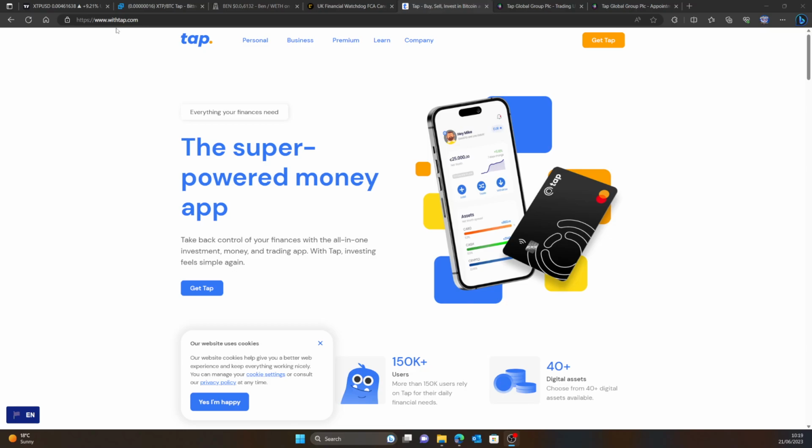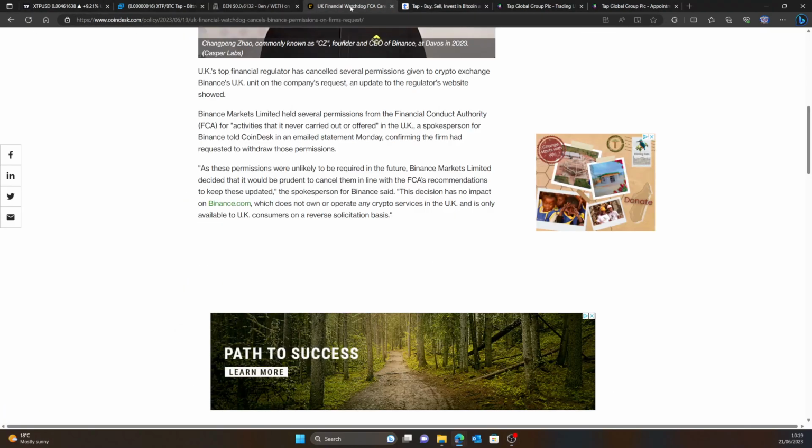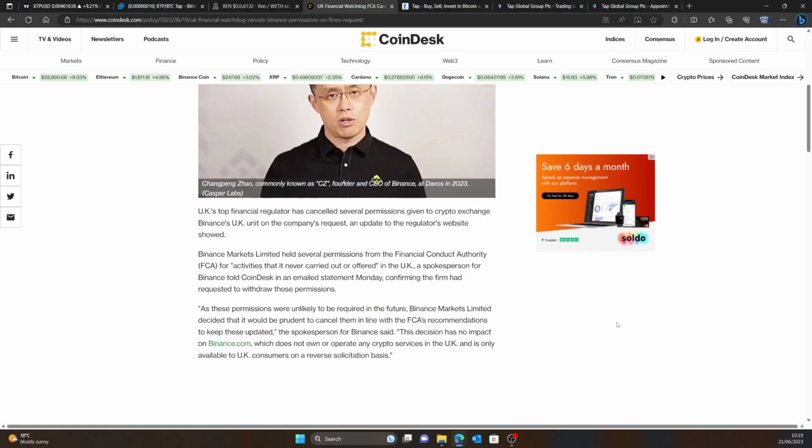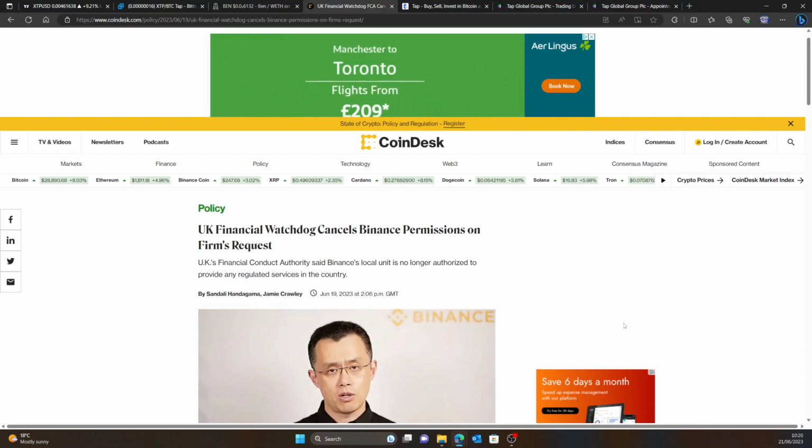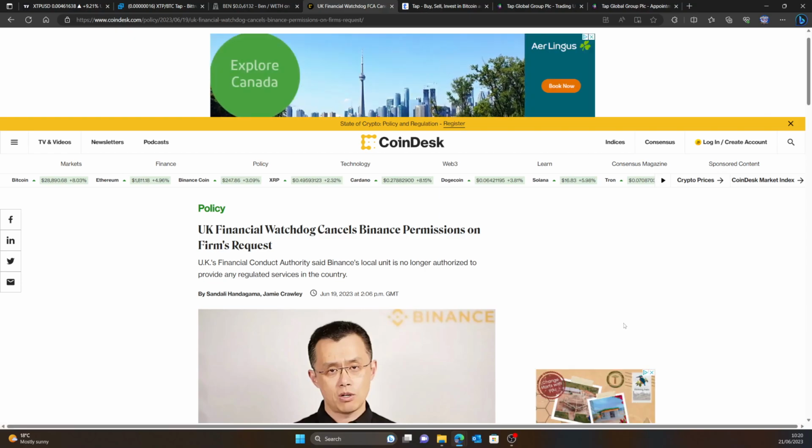So XTP, or should I say Tap Global. We know Binance at the moment has withdrawn their application due to the UK financial watchdog, which basically cancels Binance's permissions at the firm's request. That is absolutely fantastic for Tap Global, because when you've got such a big competitor like Binance coming into the space, that is going to be quite a big business to go against. We have got other exchanges in the UK, but this also opens up an opportunity for Tap Global to get more users on board.